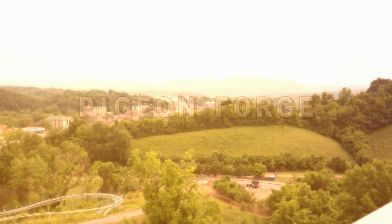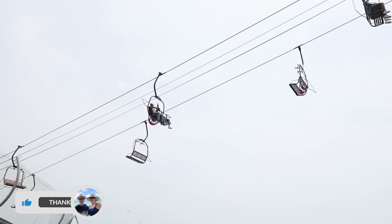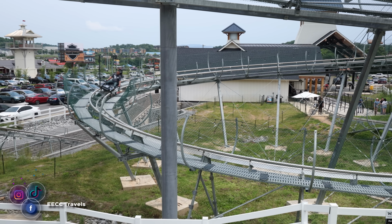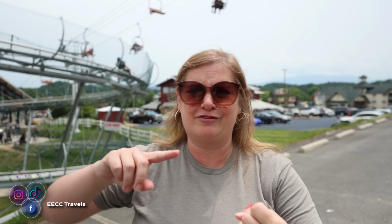We are in Pigeon Forge, Tennessee, and let me tell you, this is like vacation wonderland here. There's so much to do. We just drove around a little bit to get our bearings of what all there is to do here. There are these mountain coasters. This is one right here. It's literally right here on the strip. There's more that are a little bit more outlying. There's 1,000 different mini golfs, go-karts, museums, interactive activities, so much to do.